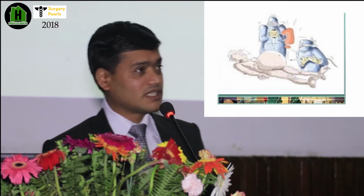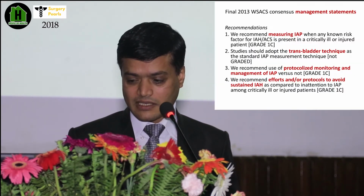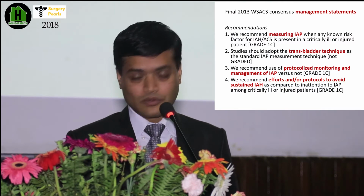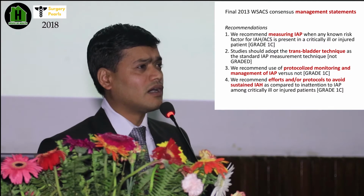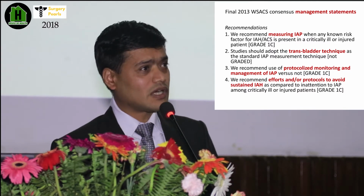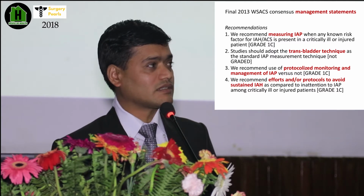So this picture is not very clear, I think. When there is abdominal compartment syndrome, you don't know what to do: surgeon to come, physician to come, or others. So there are certain recommendations. We must measure intra-abdominal pressure in almost all patients who are at risk of developing intra-abdominal hypertension.